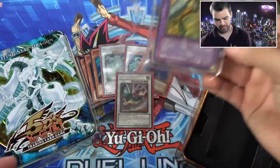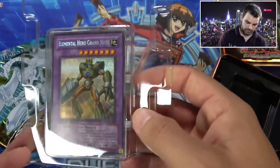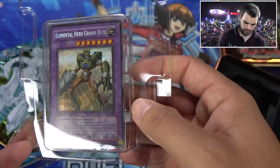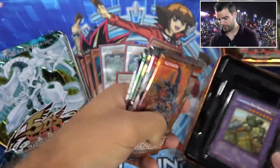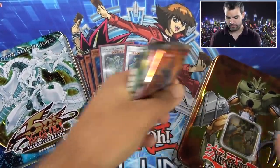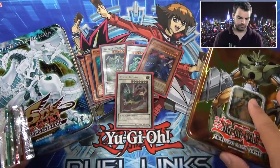Grand Neos, you guys. I believe once per turn, he pops a monster, right? Once per turn, you can return one monster your opponent controls to the owner's hand. Returns to the deck at the end phase if you don't have Neo Space or whatever. So, cool. All right, you guys.